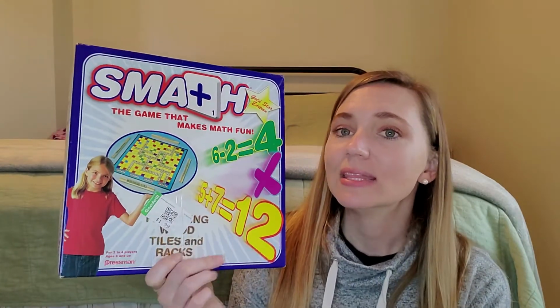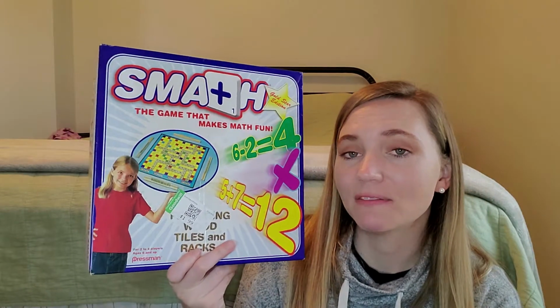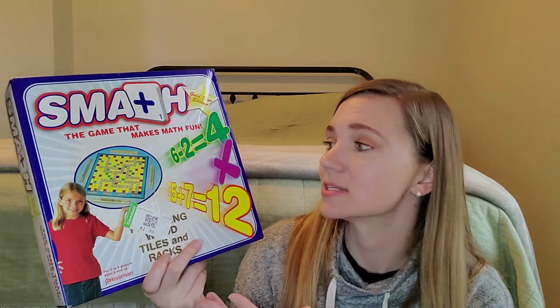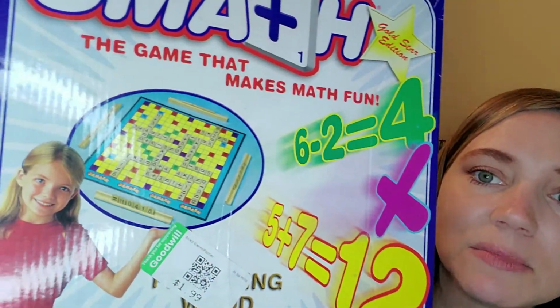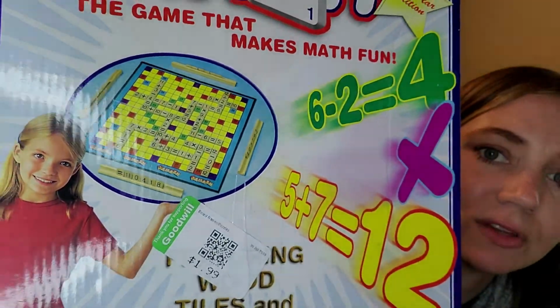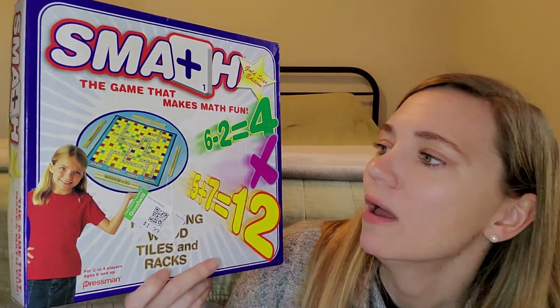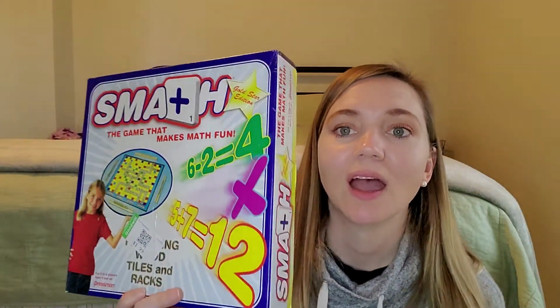Another one, and you will notice there is a Goodwill sticker. I actually found this one at Goodwill. This is called Smash. It's like Scrabble in the form of making words, but here you're making equations. You can do addition, subtraction, I think you can even do division. You can. And you're using the numbers to make kind of like a crossword, like with Scrabble. And the equations have to equal. So, been a really fun one for math facts for sure. The last 3 that I have are individual games.